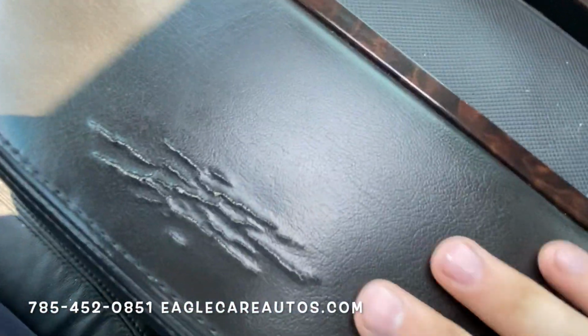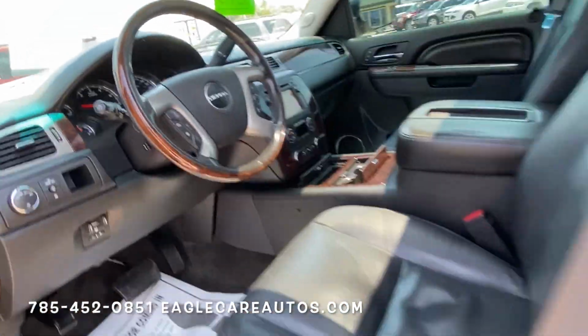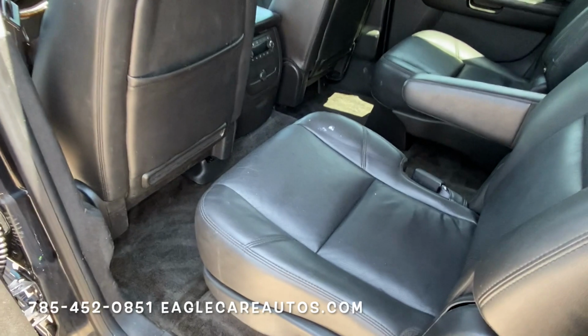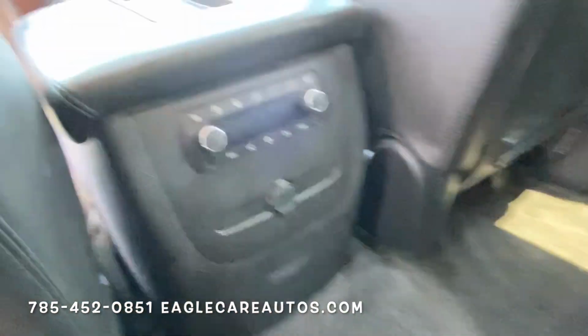Does show a little bit of wear right here on the armrest. Not uncommon because it's a common resting place for the elbow. See that pretty much in most all of these Denalis and Suburban platforms. Rear seats are in great shape, don't show like they've had much wear. A little bit of a scuff right there in the black leather, so that kind of shows up.